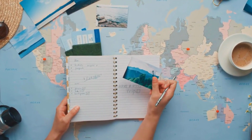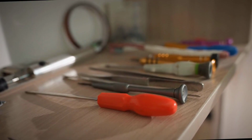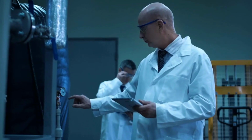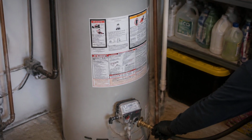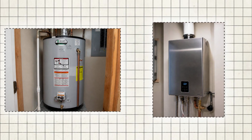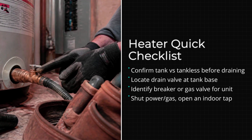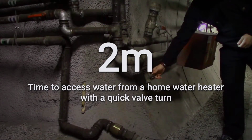So let's turn everything into a plan you can finish this week, and almost all of it is free. Tonight, find your main shutoff valve and show every adult in the house where it is. While you are at it, take a look at your water heater. Figure out whether it is a tank or a tankless unit, find the drain valve at the bottom, and find the breaker or the gas control that powers it. Because knowing those three things turns a 30-minute panic into a 2-minute job.